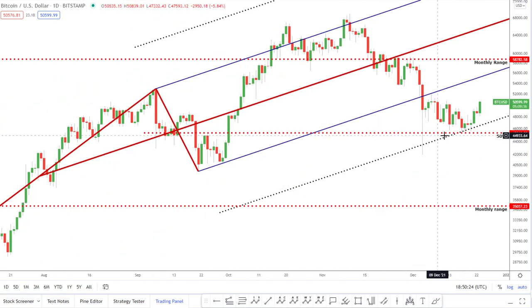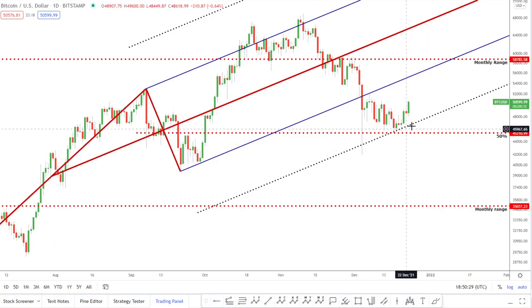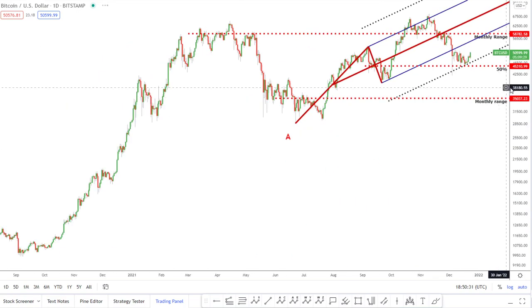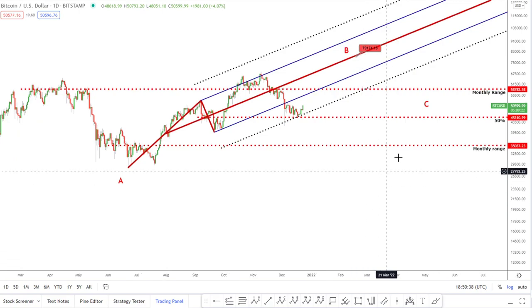So that is one bit of support, giving a bit of confluence to this lower warning line support, as well as the Elliott wave scenario with the A wave, the B, and then the subsequent C. Ignore the position of the C wave. This is literally just arbitrarily placed on the charts.